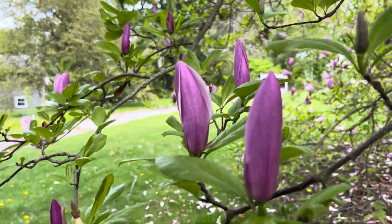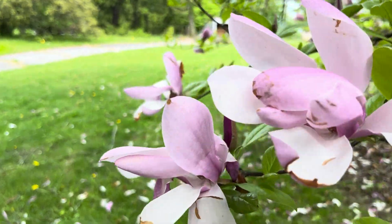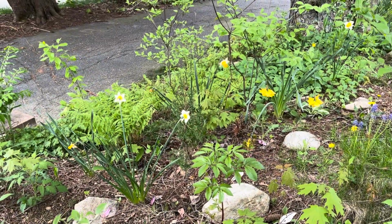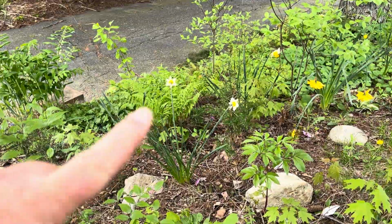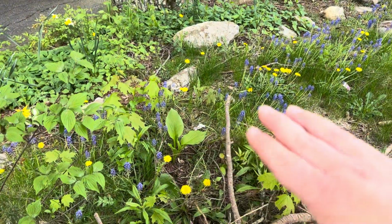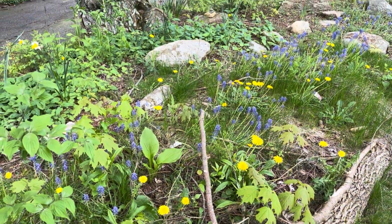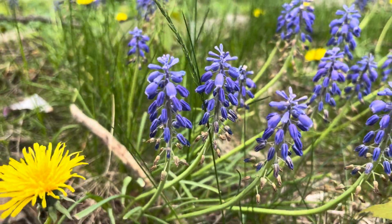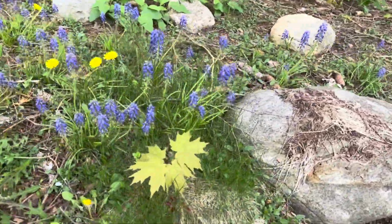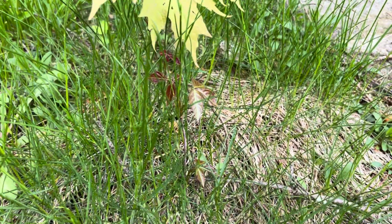Look. Oh, what do we have? Daffodils still going. Ferns coming in. See the ferns back there. We have a sea of yellow and blue. Clearly dandelions in here. And then the muscari. Poison ivy coming in too. Time to keep an eye out for that.